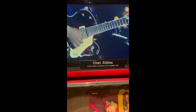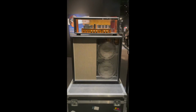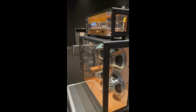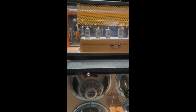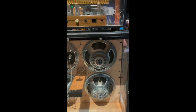That's awesome. Then we got this thing here. It's kind of a tube amplifier. Look at that, isn't that cool? Let's see, we'll walk around the back here. You can probably see everything. See, they show you the speakers, how the speakers are all wired and everything, and how the tubes are all in there. Isn't that neat? Look at that. They really show you the inner workings of how that stuff is all put together.